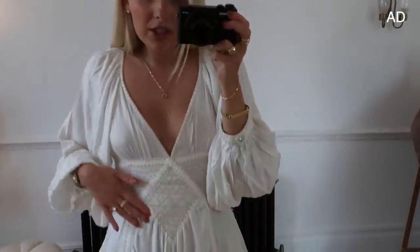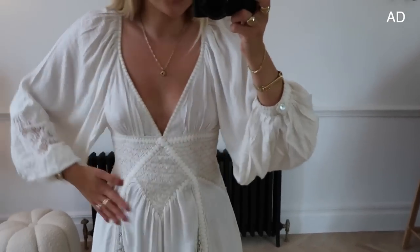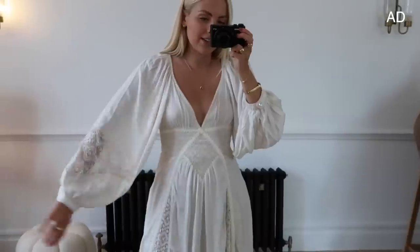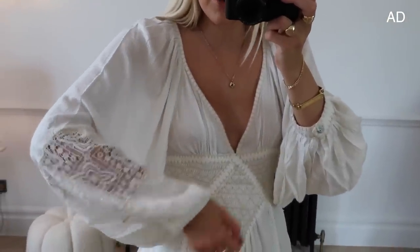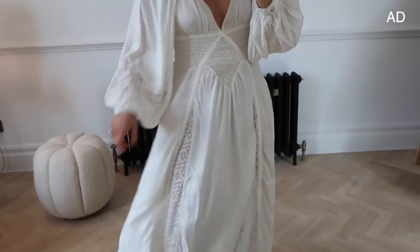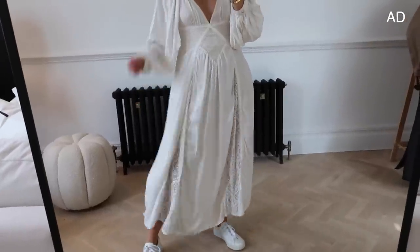And then it has this gorgeous diamond shape here with the embroidery in the beige, which I think just adds a nice little level of interest, and it also really cinches your waist in. And there's actually a tie at the back that cinches your waist in too. And then the sleeves are balloon sleeves and they have this lovely crochet detailing on them, as well as the light brown stitching, which obviously matches nicely with this. And then the stitching goes down and so does the crochet into this beautiful skirt. It just sits and flows so nicely.